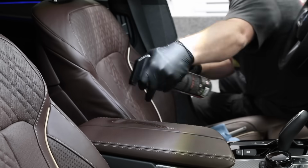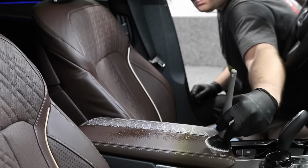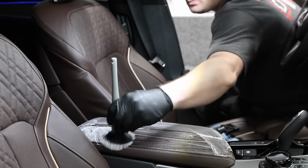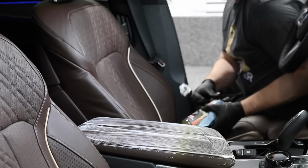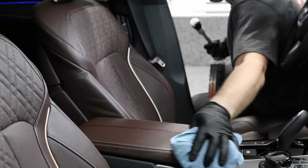So this is amazing for your center console armrest, for your dash, your door cards, your door trim. Of course, well, as we mentioned, your leather seats as well. This does an awesome job. It has kind of that foaming action. It smells absolutely incredible. And the cool thing about it is that it leaves absolutely no residue.